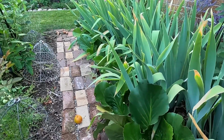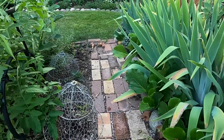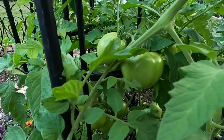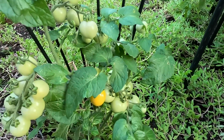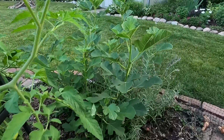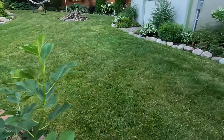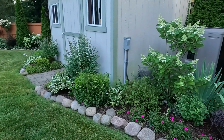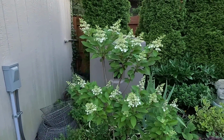I see something has gotten one of my tomatoes down here, unfortunately. But we have lots of green tomatoes that are looking like they are getting close to turning colors, and tons of the little baby cherry tomatoes. So hopefully we'll get some of those soon. I love a good garden tomato with some salt on it, eaten fresh from the garden. This Pinky Winky hydrangea is continuing to open up and looks beautiful.